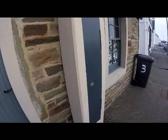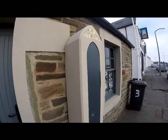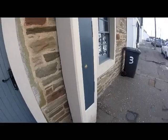Right folks, well this is Bell's Lane, which is named after a fisherman called Thomas Bell. Yes indeed. Oh, there's just too many people around here, man. Now this is the famous Barometer Cottage.